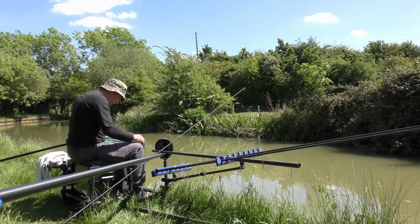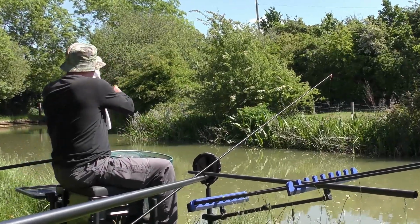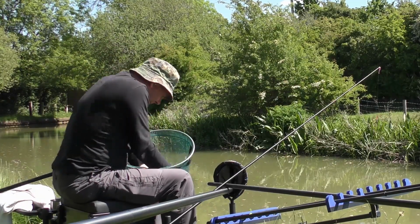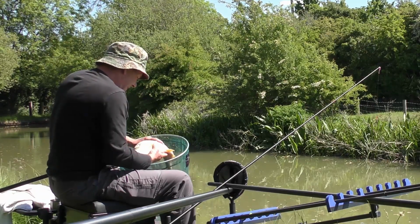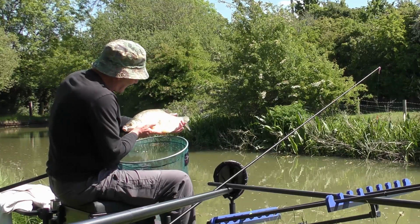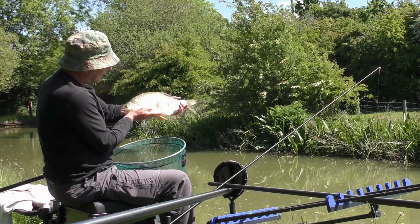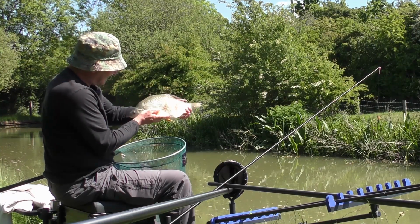See if I can hold this one up. Camera is still running. Make sure I haven't run out of battery or card. But I should imagine this is probably a good £3 of anybody's money. An absolutely lovely fish. Hello you. Absolutely beautiful. Ooh.